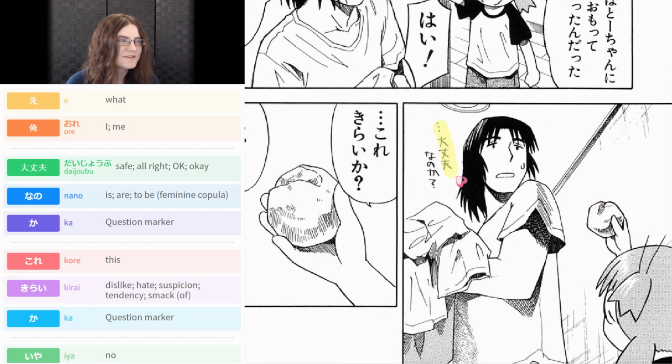Daijoubu is like safe or alright or okay. Nano is like is or are. And then ka makes it a question. So like, is it okay? Can I eat it? I'm gonna die. It's been in her pocket all night. Looks like she might have eaten some of it already.